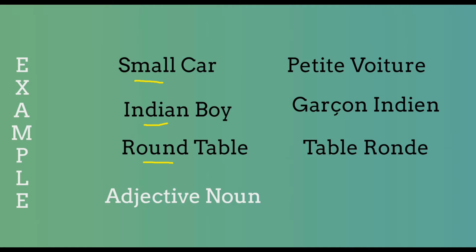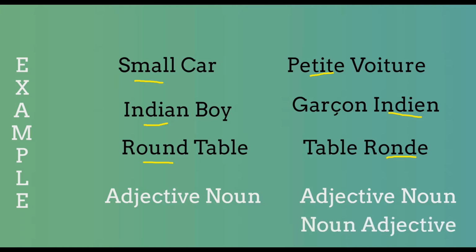Now let us try and see what happens with the adjectives in French. Petite voiture, garçon indien, table ronde. Can you see any pattern here? Not exactly. As you can see in the first example, an adjective is placed before a noun. In the second and third examples, the adjective is placed after a noun. How do we decide when we have to place an adjective before and after a noun?